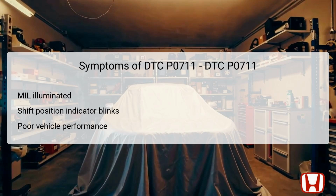Drivers might also experience noticeable performance issues, such as harsh or erratic shifting, difficulty accelerating, or even stalling. This is due to the TCM's reliance on accurate fluid temperature readings to optimize transmission performance. Ignoring these symptoms may lead to further damage to the transmission system, potentially leading to costly repairs down the line.